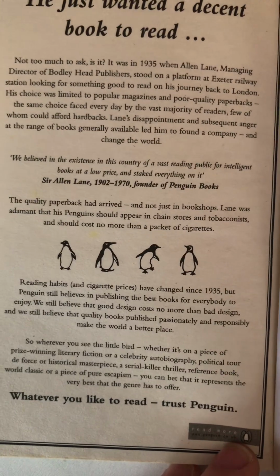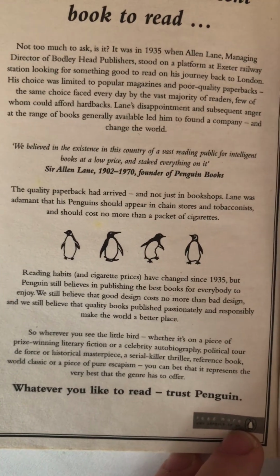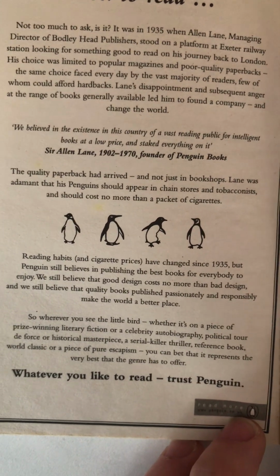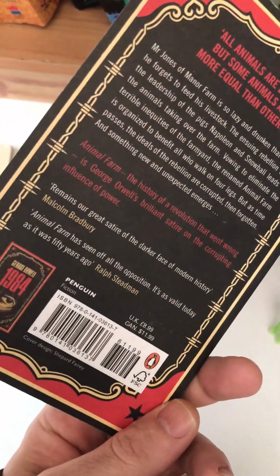It says, the quality paperback has arrived, and not just in bookshops. Lane was adamant that his Penguin should appear in chain stores and tobacconists and should cost no more than a packet of cigarettes. So I thought, how much should a packet of cigarettes cost, and how much should the book cost? Well, the price that they were selling it at, £9 for what it is, is really expensive.